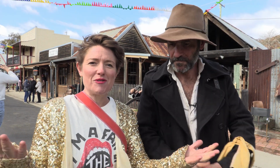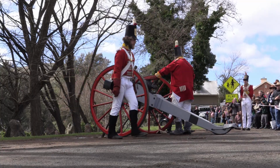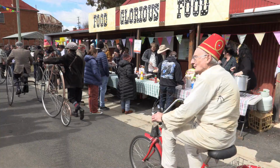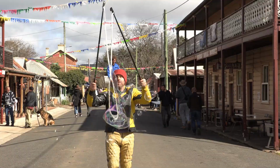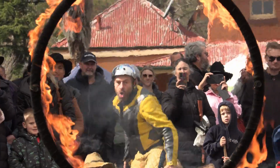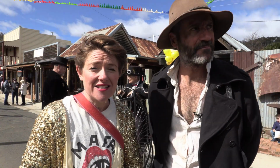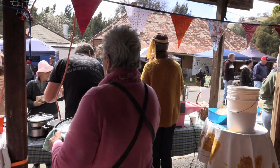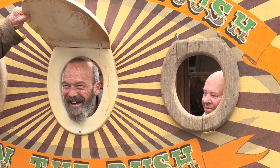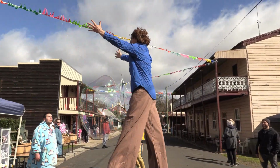It's a cracker. This is the Rebellion on the Turon, and this is what it is all about. It is a celebration of the history of this region, of the colour of the district and all of its weird and wonderful offerings. We've got circus performers, traditional, beautiful old machinery authentic to the times, wonderful home cooked food, games, senses of humour, ridiculousness. It's all happening today, it's right here and it's amazing.